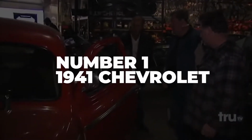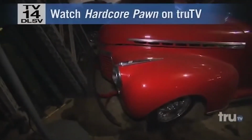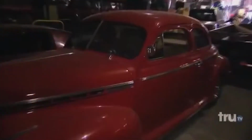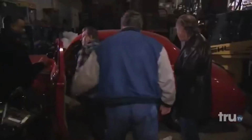Let's begin. Number 1. The 1941 Chevrolet. The classic 1941 Chevrolet, in its pristine condition, had Leslie set his heart upon this beauty, where he refused to take his children's opinion of not buying the car into account.